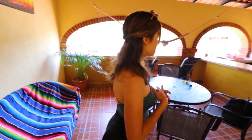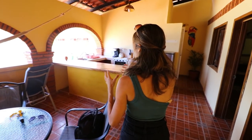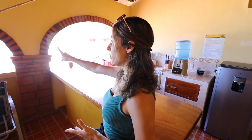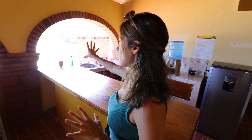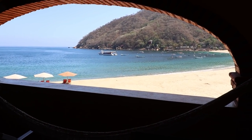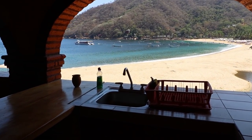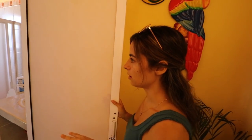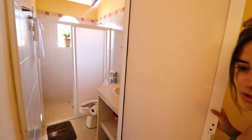Alright guys, so we just checked into our place here in YELAPA. It's called Garcia Rentals, and yeah, come on in. So when you first walk in, of course, it has an outdoor kitchen. It's super, super cute. And then the view here is amazing. We're right on the beach, so the view is stunning. So come over this way. And we have the bathroom right here, small, cute, and then it actually has two bedrooms.